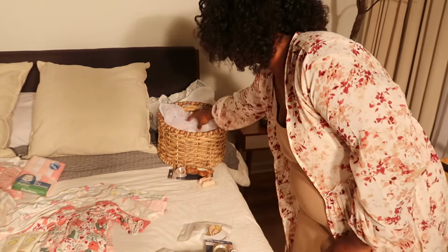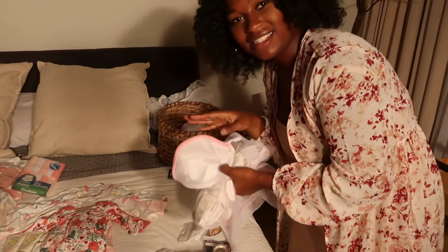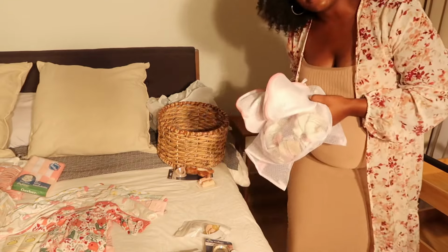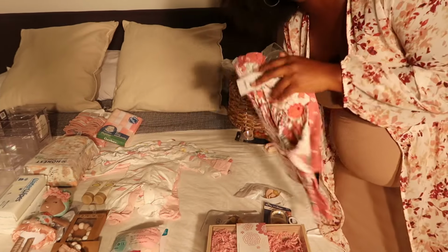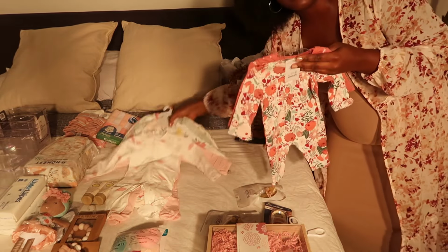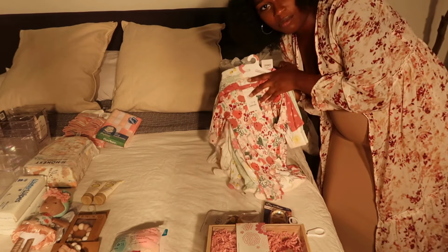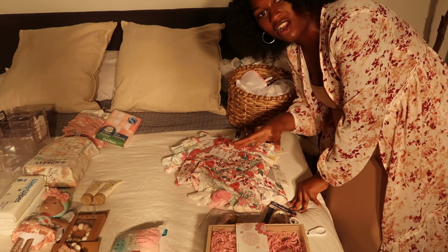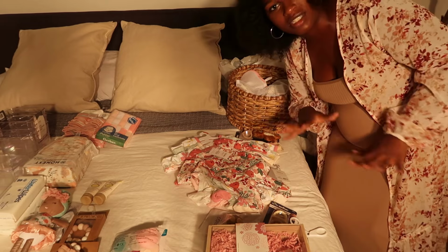Alright, so I put everything in little wash bags, like the socks. I got one for socks, one for mittens, and one for bows. That way I can keep all of that stuff together and make it easier to put away later. So I ended up purchasing her some newborn onesies in the newborn size. I got a lot of 3 to 6 months, but I needed more newborn, so I'm about to wash these, but I will probably have enough to start the bin or the bedside nursery utility cart situation.